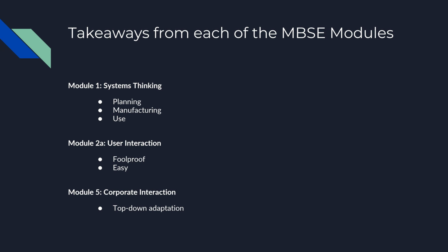Systems thinking is looking at the product and the parts surrounding it. As important as it is for the product to work, it is even more important that the product works in the context of its larger system as a whole. For Module 2A, our biggest takeaway was the elements of user interaction within MBSE. The MBSE course does a really good job of explaining that a system may be foolproof, but it is still only as good as the people who are using it. Because of this, it is important for any MBSE approaches to be foolproof and easy, not only from a software and code standpoint, but also easy enough for the users to understand and be able to interact with them efficiently.